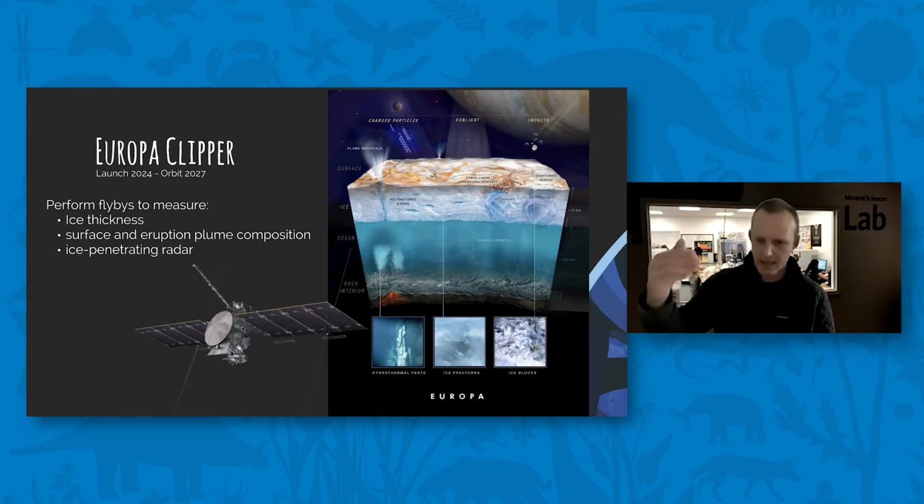So it's got to come in close to Europa and Jupiter, leave the radiation field for a while, and then make several passes. And it's going to come close to Europa's surface. It's going to come within 25 kilometers of the surface of the moon. Really kind of crazy close. It's going to look at ice thickness. Has ice penetrating radar on it. It's going to look at the surface eruptions and plume composition.